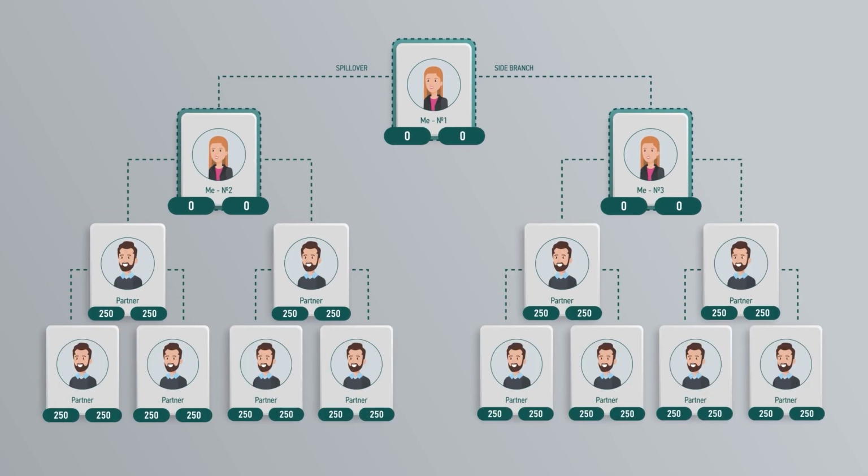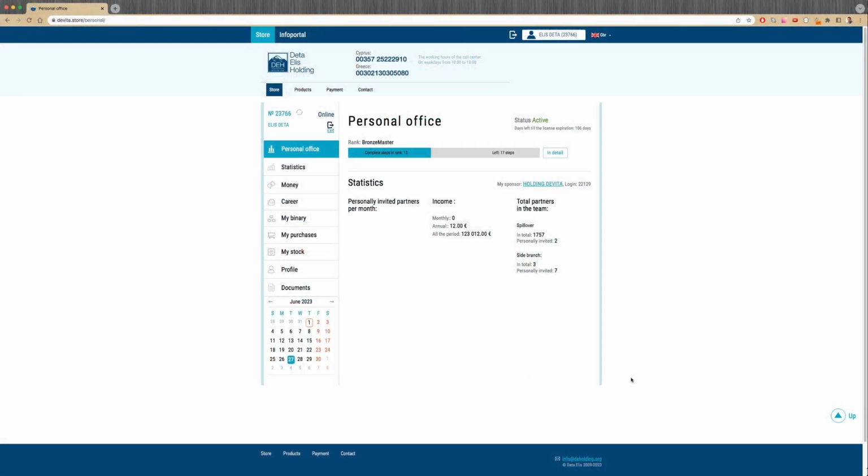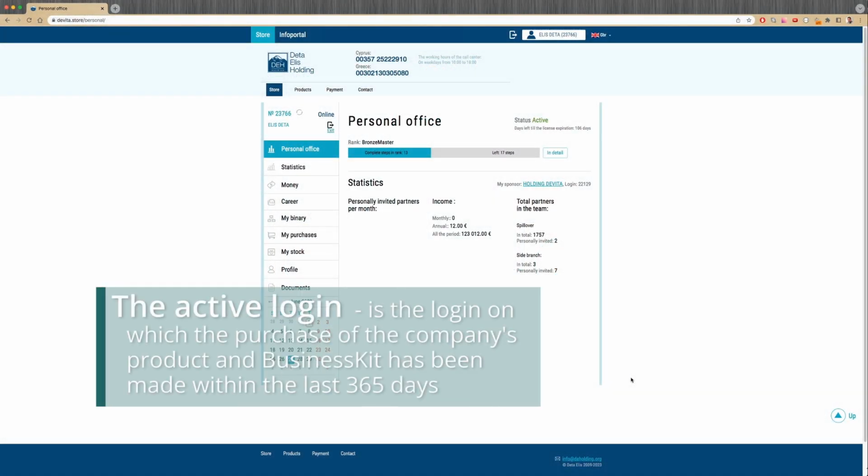And finally, this section shows the total number of active logins and how many partner logins and club members logins were invited personally by you. The active login is the login on which the purchase of the company's products and business kit has been made within the last 365 days.